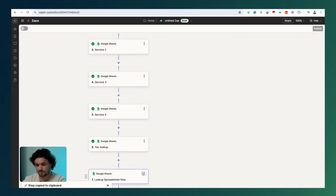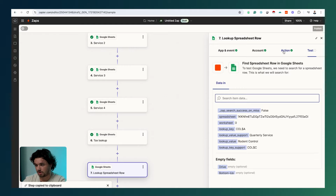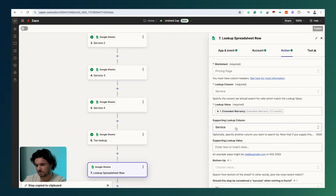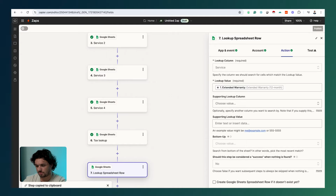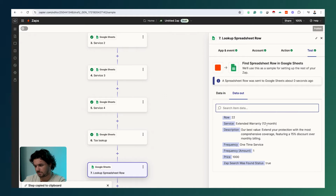The last Google Sheet lookup step we're going to do is just getting the warranty that the customer has selected to ensure that we could charge the customer appropriately and that the custom estimate that we are providing them includes the correct warranty, so their price is accurate. So again, just add that Google Sheets lookup step. Once we're in here, we can go to actions. Yep. So as you can see, we put extended warranty. And we do not need a supporting lookup column. We'll continue, we'll test step. And then as we can see again, extended warranty with the appropriate price that our Google Sheet has for the services.